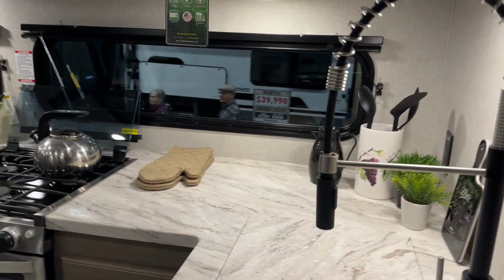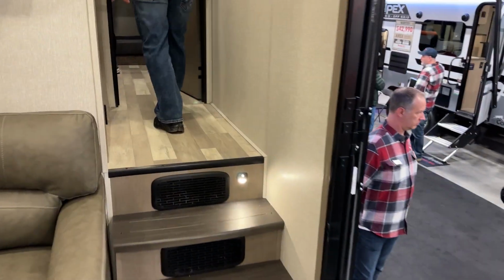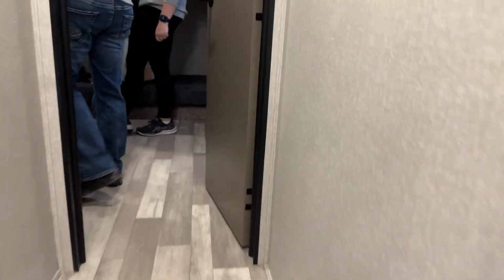Interesting how they... yeah. Very nice. Storage up there. That's where your TV would go. Yeah, we'll give you that. 3-burner Blackstone. So this would be the front. Front bunk. However, you could also convert that into an office pretty easily if you wanted to.